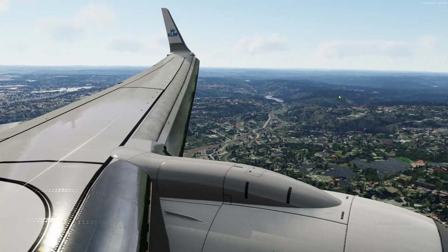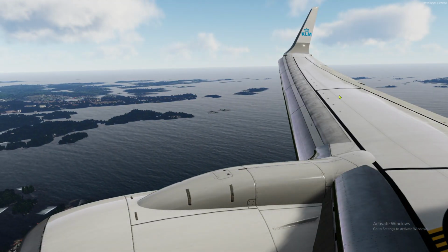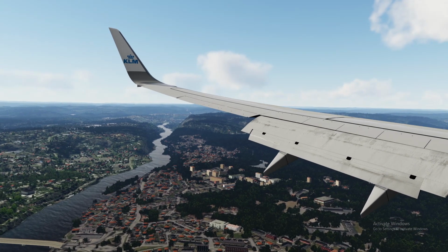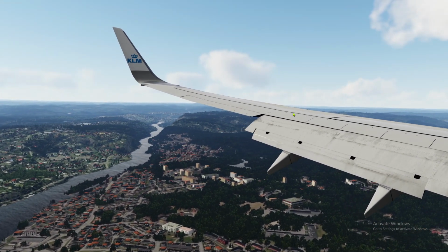This is definitely a bit annoying with these cameras, I don't know why. Just the way when I change the camera, it just goes really weird. Odd.